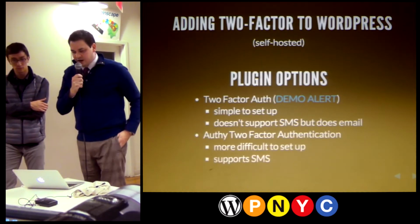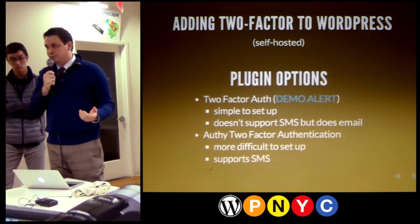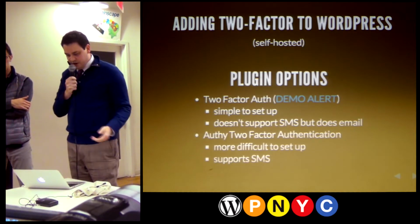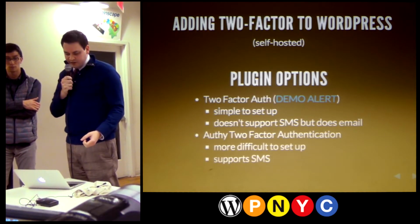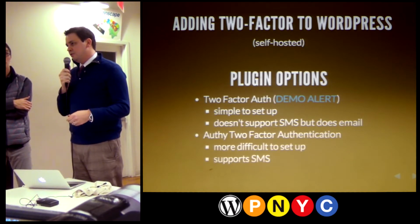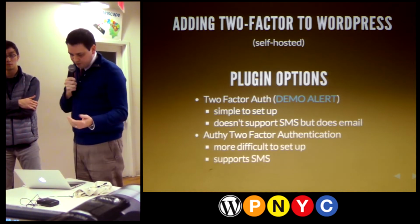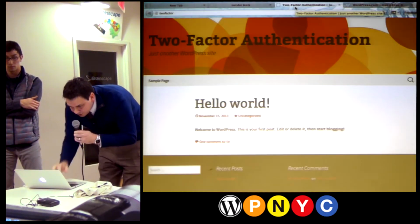If you have a self-hosted WordPress install, there are a couple of plugins you can download and install very easily. One is called Two-Factor Auth, and we're going to show you how to use that. Another would be Authy, which has some more features. It can support sending SMS to you. Facebook has two-factor authentication in the form of an SMS sent to you if you're signing on a new device. So it's something similar to that. Let me show you here.